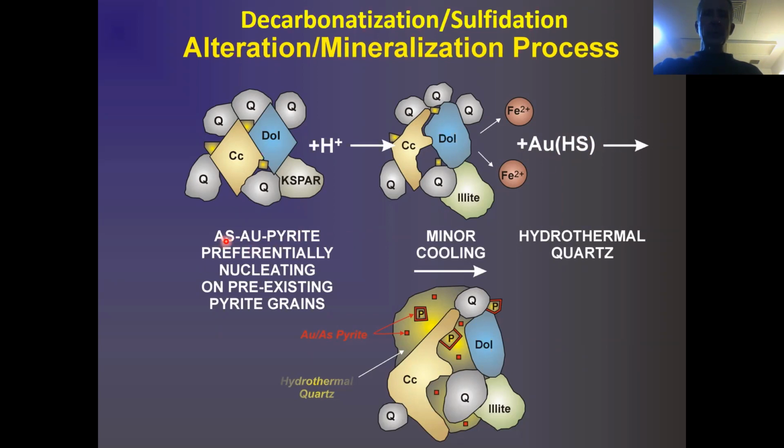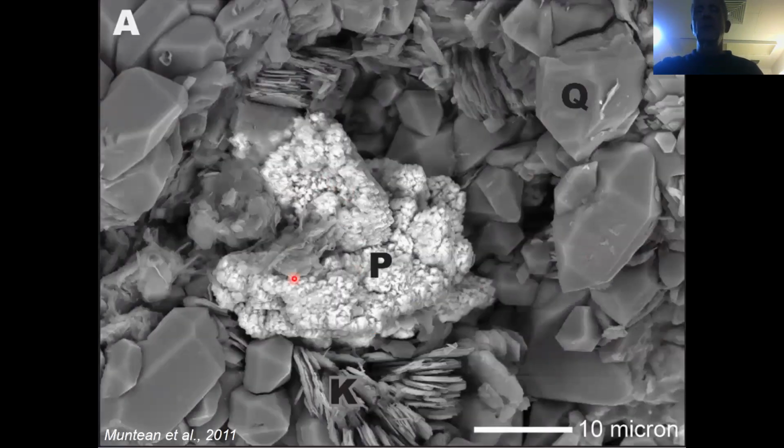So the gold, arsenic gold pyrite preferentially nucleates on pre-existing pyrite grains. So these are like diagenetic pyrite, but the gold likes to nucleate on those existing grains. There's a little bit of minor cooling, hydrothermal quartz forms, and you get a rock that looks like this, where this is the gold-bearing pyrite. Here's the silicification.